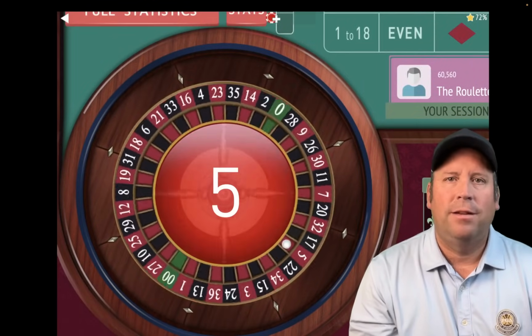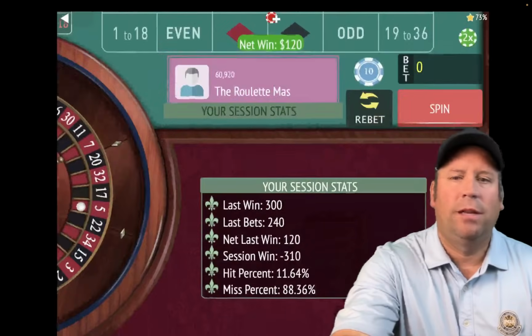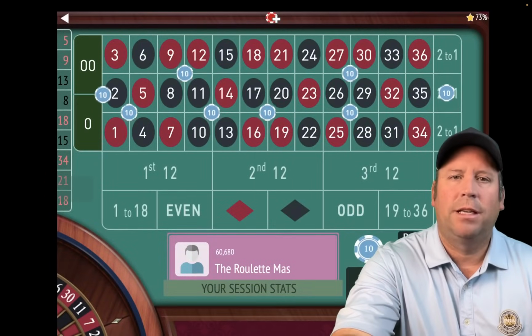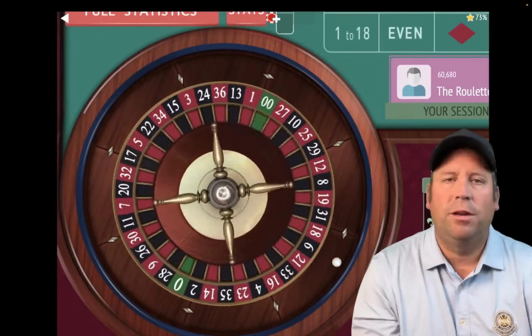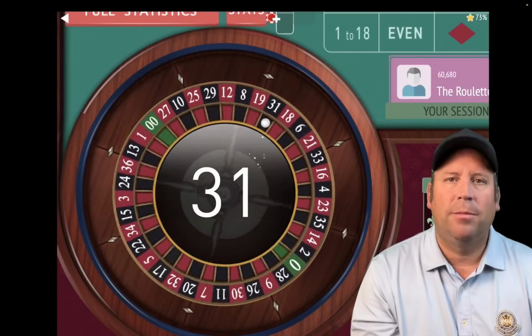That's a 5 red. It's a $120 win. Pretty good there. Let's just stay. We're not in session profit, so we're just going to stay at the 240 bet level. And let's hit some more big ones and turn this thing around and make some money.